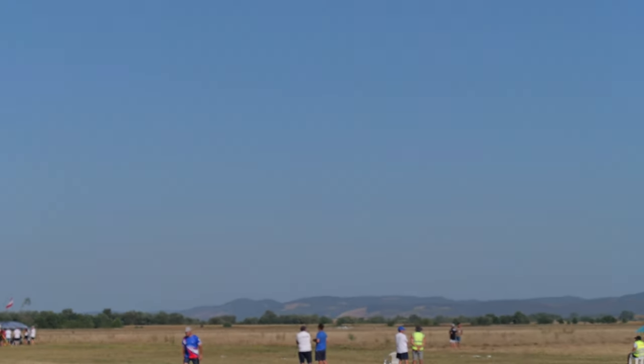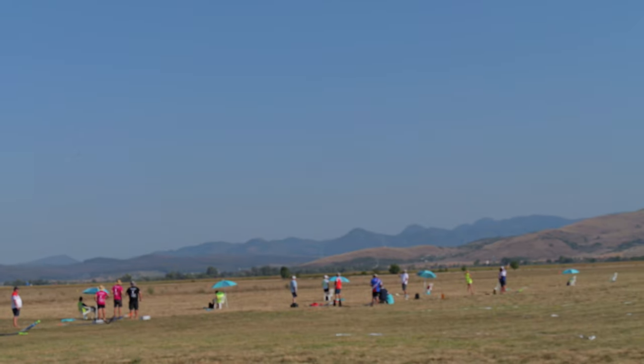But it looks to be a routine flight. They are now climbing out nicely. And there's one guy out in the field. Where's the other one? I don't know.